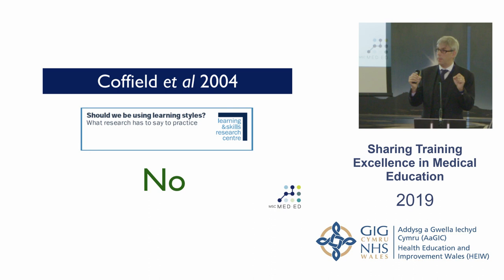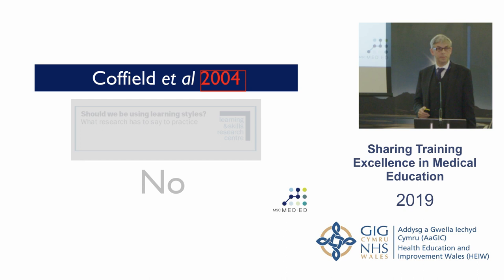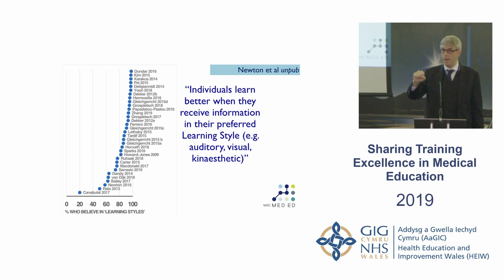And yet, this was in 2004, which, take a deep breath, was 15 years ago. Okay? There's been a whole load of research studies that have been done since then that have asked educators a variation on this question, and a lot of these were in medical education. Is it true that individuals learn better when they receive information in their preferred learning style, e.g. auditory, visual, kinesthetic? All right, and I'm going to break one of the fundamental principles of instructional design by showing you a lot of very small font on a graph.